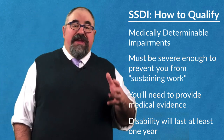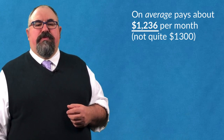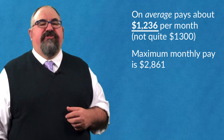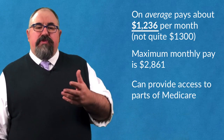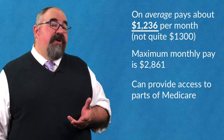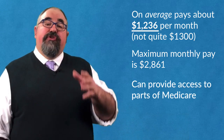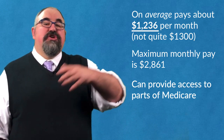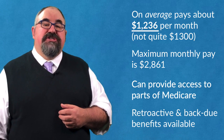Now, as I mentioned, SSDI in 2019 pays out, on average, about $1,300 and change per month, with a maximum of about $2,860. SSDI recipients can qualify for Medicare. And the other nice thing is that if you have to wait a long time for your benefits, and you should know that most people do, the Social Security Administration will pay you retroactively back to the date of up to 1 year prior to the application date.